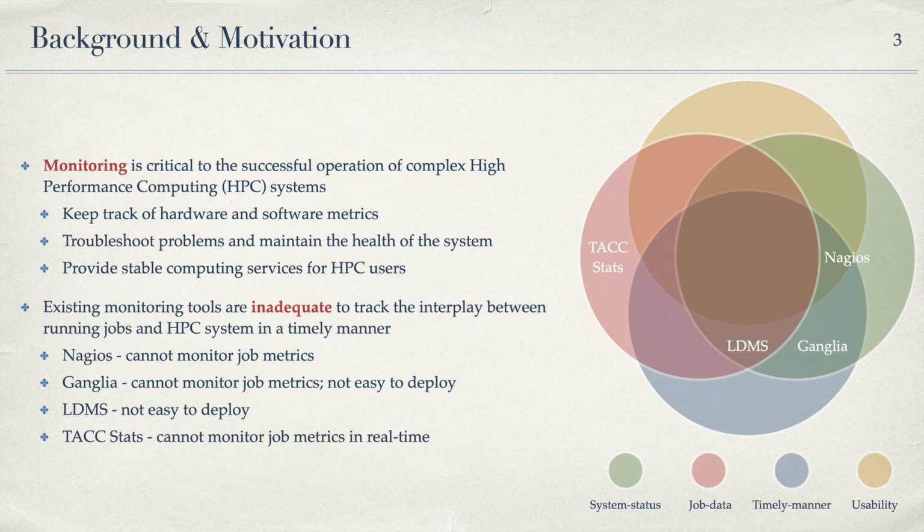Compared to these existing tools, our proposal MonSTer is designed to monitor system status as well as job data in near real time. And it aims to be easy to deploy with little interference on the HPC system.